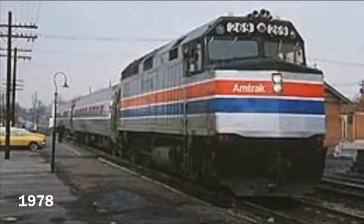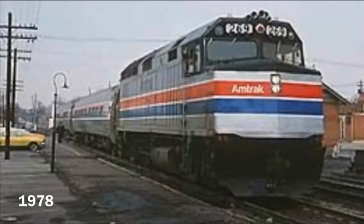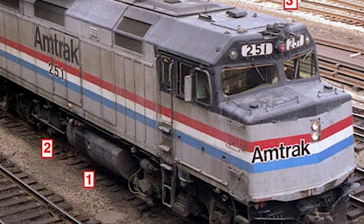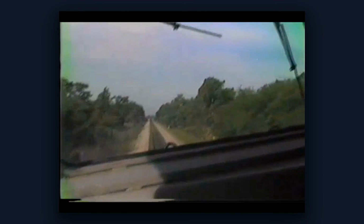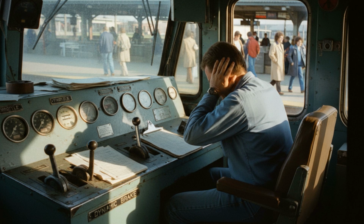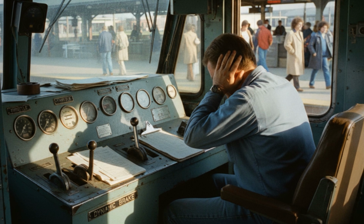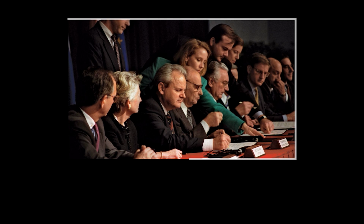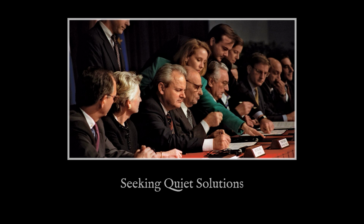The irony is that the F40PH was a good locomotive in most respects, reliable, capable, and mechanically simpler than what it replaced. Many engineers liked how it handled the acceleration, the braking, the responsiveness. What they did not like was spending entire shifts inside a noise that never stopped. By the late 1980s, railroads began looking for solutions.